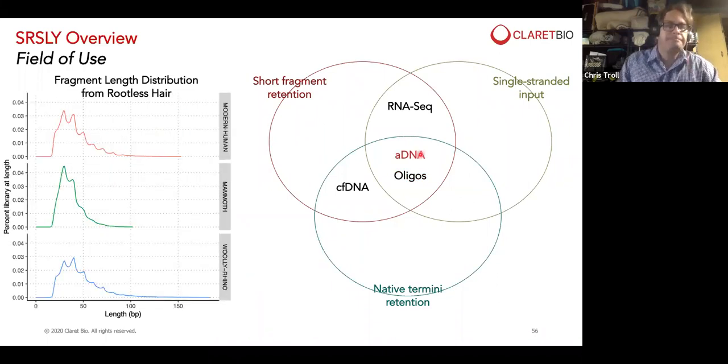Ancient DNA. SRSLY technology actually came out of an ancient DNA lab at UC Santa Cruz, and several other ancient DNA labs were the first ones to publish single-stranded library prep methods that they work better for ancient DNA.